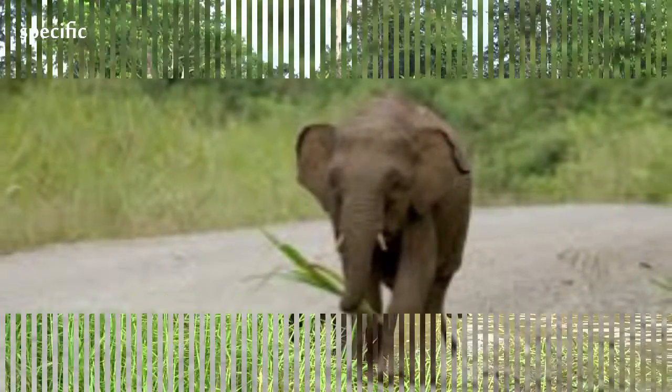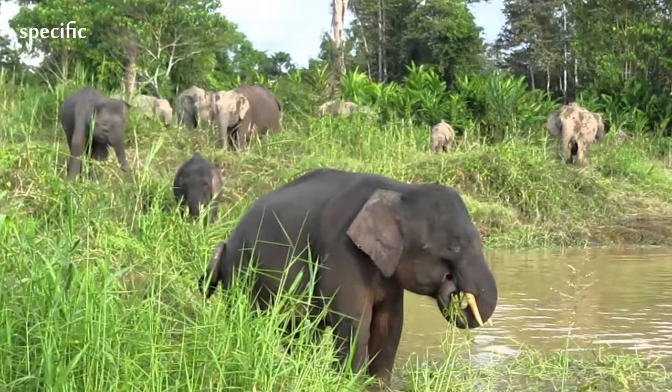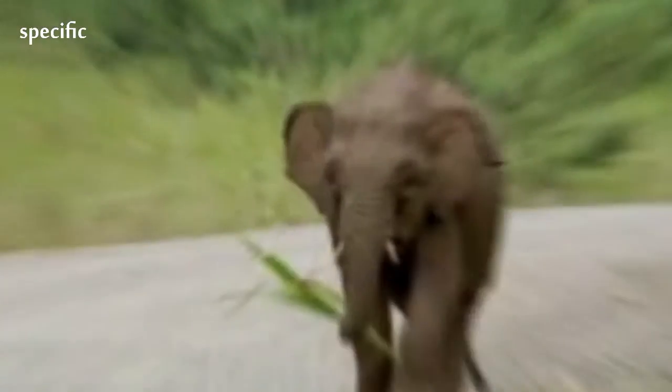In general, Asian elephants are smaller than African elephants and have the highest body point on the head. The tip of their trunk is one finger-like process. Their back is convex or level.